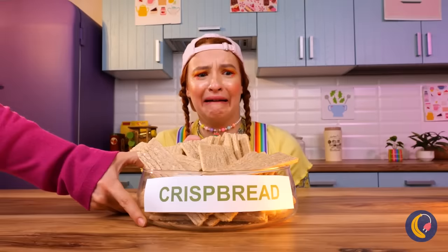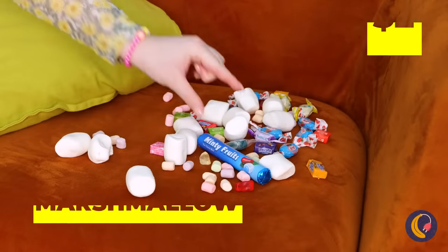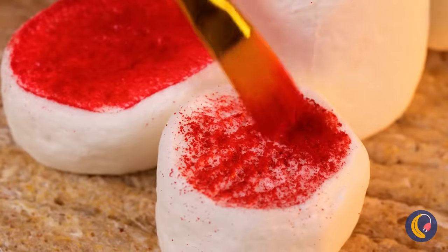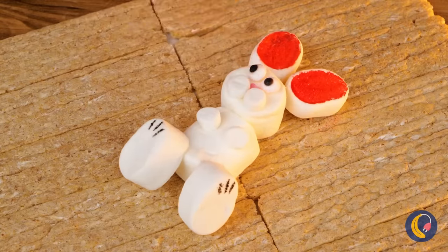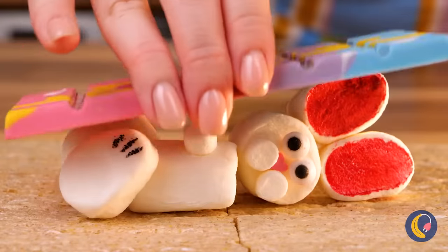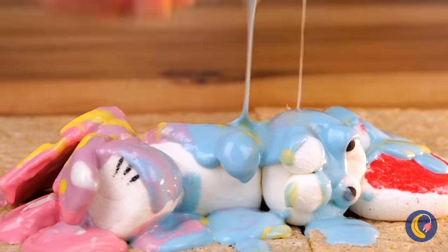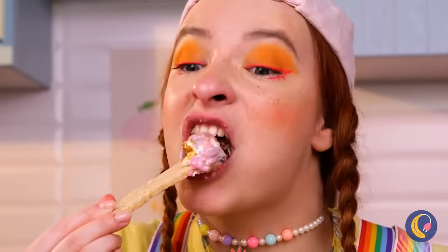Candy's dandy, but it's also what we call a sometimes food. Which is why you should keep backups in your secret stash. Like these marshmallows. How about we help them go undercover? Now it just looks like a fluffy white bunny. And how about some camouflage while we're at it? Just add one candy bar and turn up the heat. Wow, would you look at that? See? Crisp bread can be yummy too. Well, with the right ingredients.